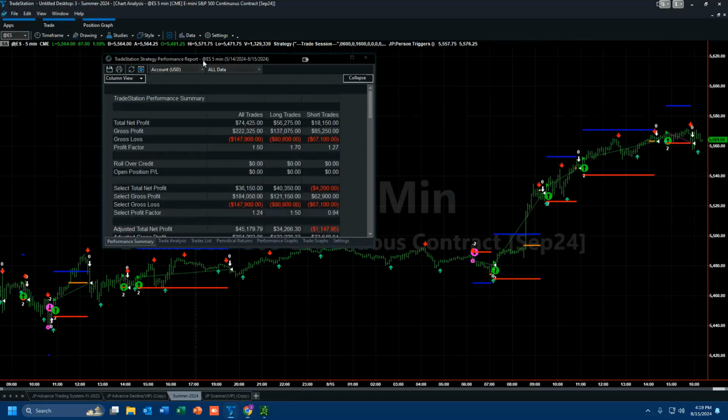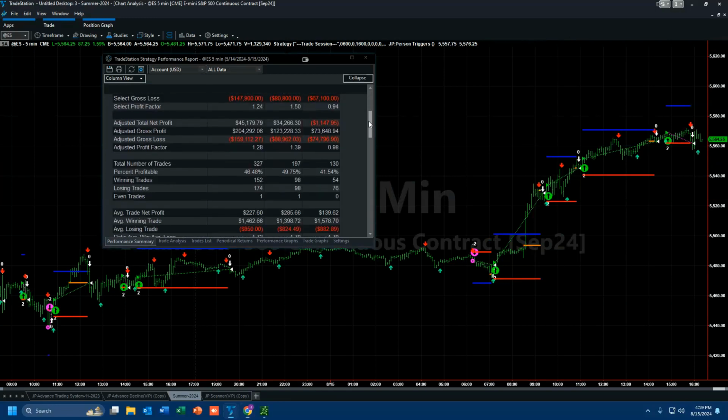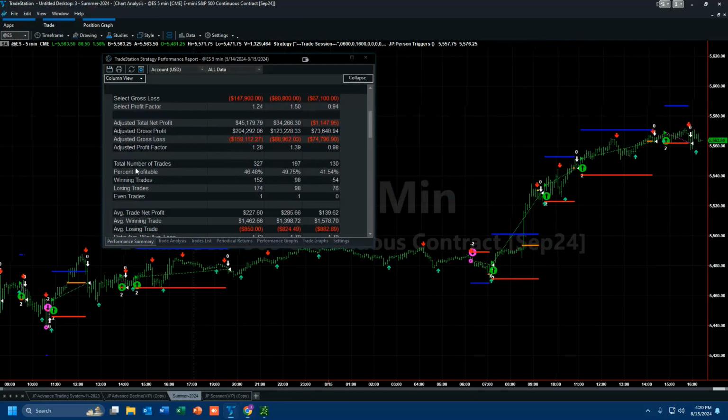So this goes back since May 14th. So it's a 3-month system. Now, some would say, oh, that's not long enough. And once again, it is long enough because the sampling of data is over 300 trades. It's done more longs, almost 200 versus short. There's 197 longs and 130 shorts. The shorts aren't as profitable, 41%. The longs percent profitable is less than 50%.